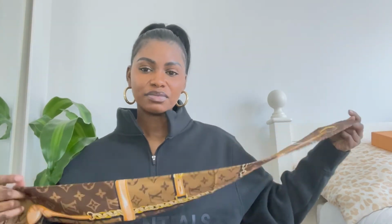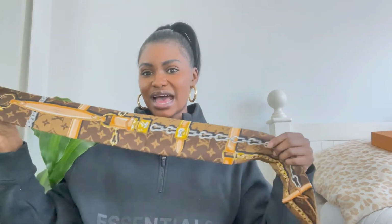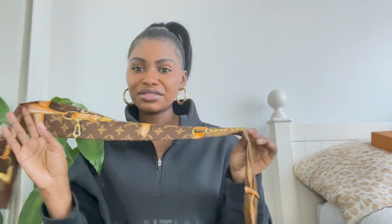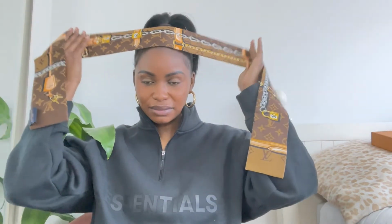All right, so going into the specs, like I said, this does retail for $210. The website said that this is 47 inches long this way and then 3.1 inches across. So that is what the specs are when it comes to the size of this scarf. It is pretty long, I would have to say. I can definitely see the 47 inches in here, and then the 3.1 inches across here. Another thing is that it is 100% silk twill, so that is something to take into consideration.